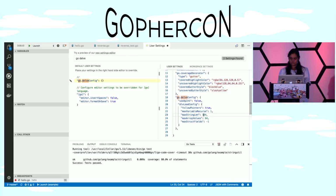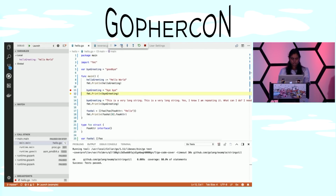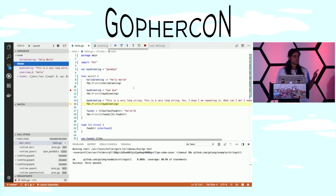Let me just change it to a little higher. I come back here. I press F5. Step over the long string. Do I have the long string now? I do have the long string. So now the array size, which was limited to 64, and the string size that was limited to 64, you can now change that and play with it.